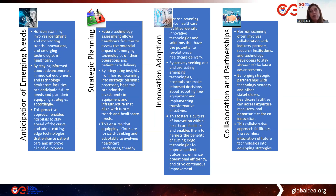Around strategic planning, again, future technology assessment allows facilities to assess the potential impact of emerging technology, even if we are not considering putting in place the latest technology right now in our building. It's important that our design, if it's not future-proof, is future-ready. So it involves minimal infrastructure change requirement to introduce new and future solutions in these hospitals. Again, that horizon scanning allows you to identify innovative technologies, which can revolutionize healthcare deliveries, and making sure that our design, again, is adaptable to those new innovations.